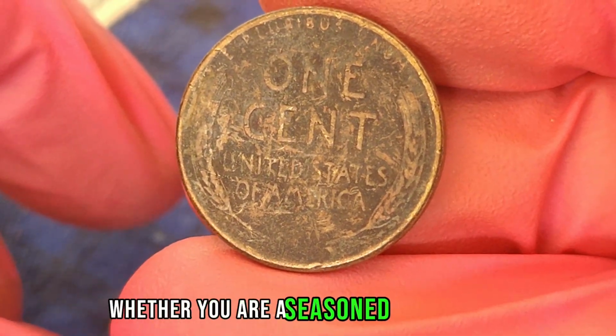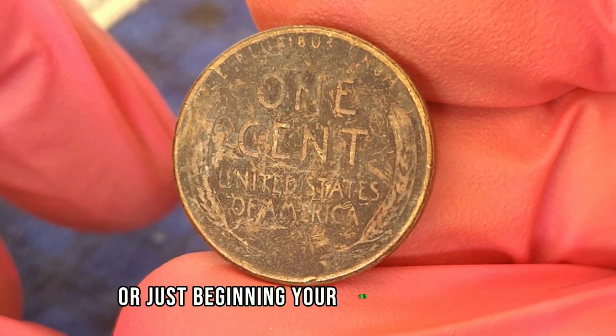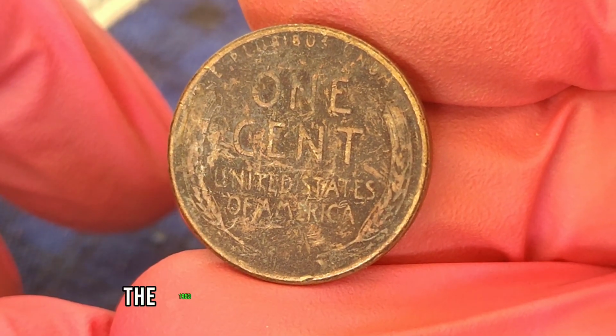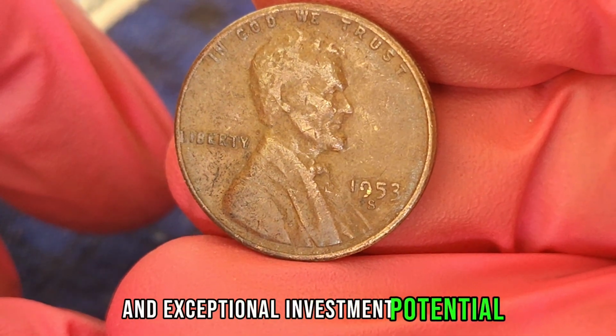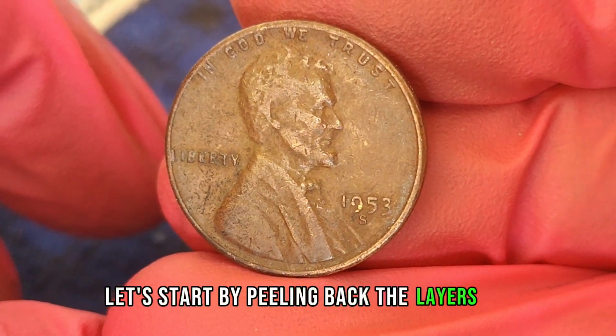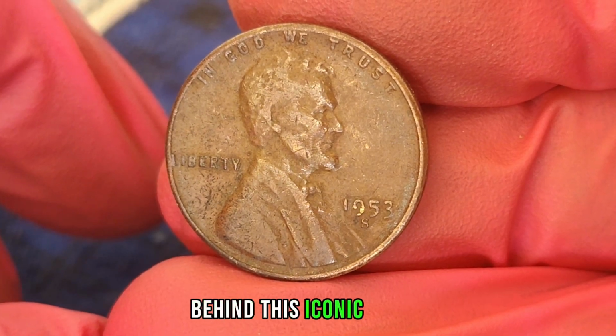Whether you are a seasoned numismatist or just beginning your coin collecting journey, the 1953 S wheat penny offers a compelling story and exceptional investment potential. Let's start by peeling back the layers of history behind this iconic penny.